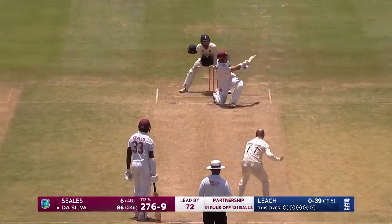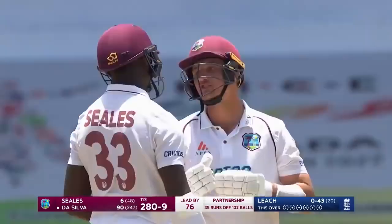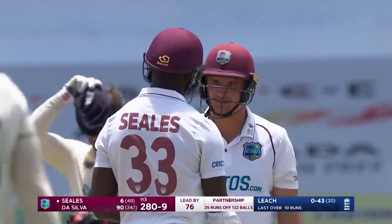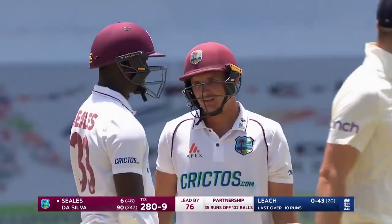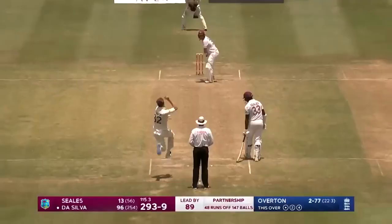Go! Again, he makes seriously good contact. Two men in the deep, neither of them anywhere near that one. So he's suddenly raced on to 90, 280 for nine. Well, after those six successive maidens, suddenly a very, very different response.